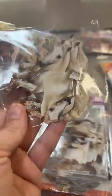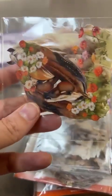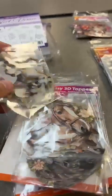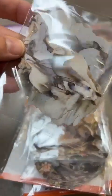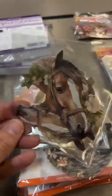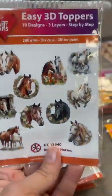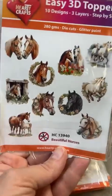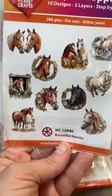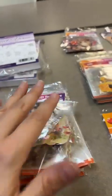You can see as we go through these. Now these are already very intricately cut. You don't have to pop them out at all. And as hopefully you can see as I'm turning them, they have glitter accents on them as well. So all these are absolutely beautiful. I'm going to flip them over so you can see this one here has 10 different ones in it. So there's that one. So that's the Beautiful Horses.